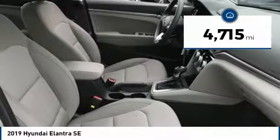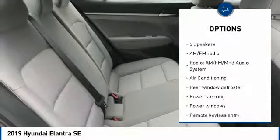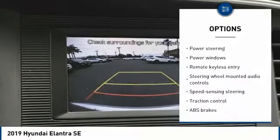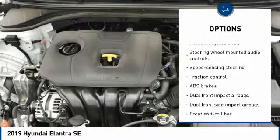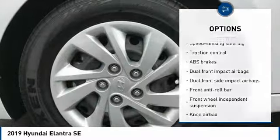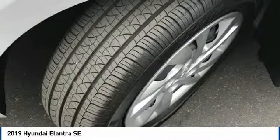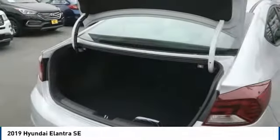Here are some of this vehicle's great options: keyless entry, traction control, Bluetooth, dual airbags, air conditioning, one owner, power steering, rear window defroster, trip computer, power windows. This beauty will make even your house keys jealous. Drive it today.